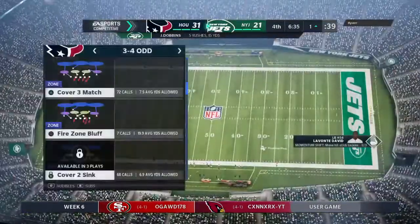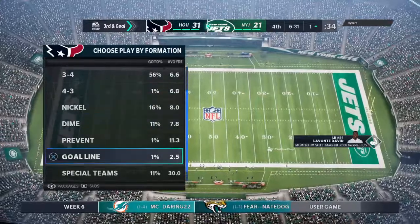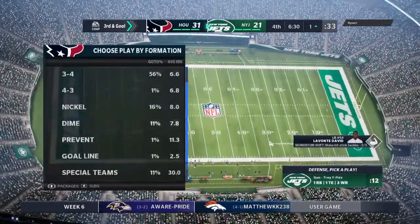And he's going to press this one forward as they stop him right around the 1. It'll be a gain of 5, and it's going to set up a 3rd and goal.